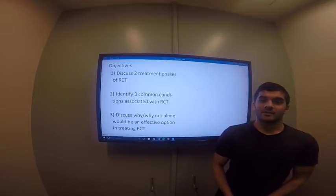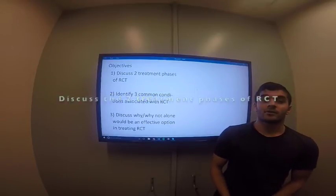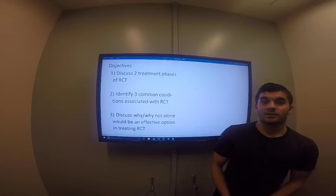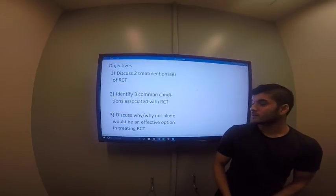Hi, my name is Jason. I'm also part of Team Disconnected, and we came up with 3 learning objectives. The first one being discuss 2 treatment phases of RCT. The second one is identify 3 common conditions associated with RCT. And the last one is discuss why or why not exercise alone would be an effective treatment option for RCT.